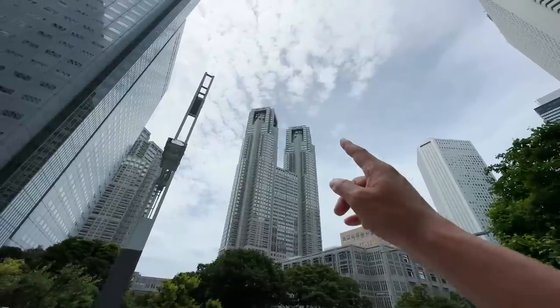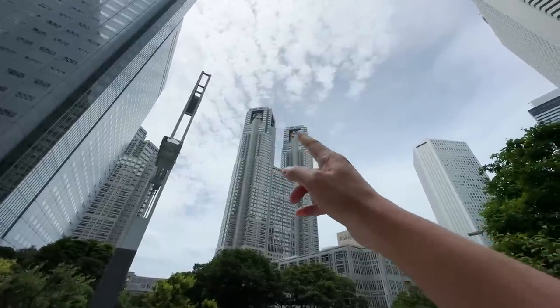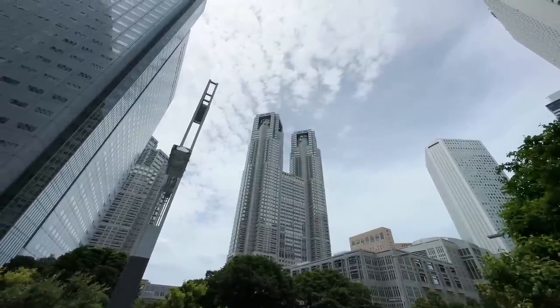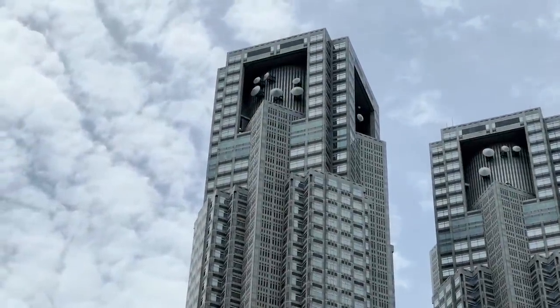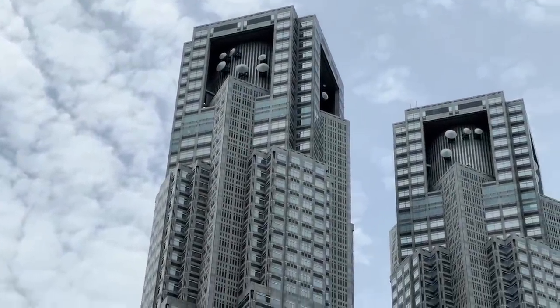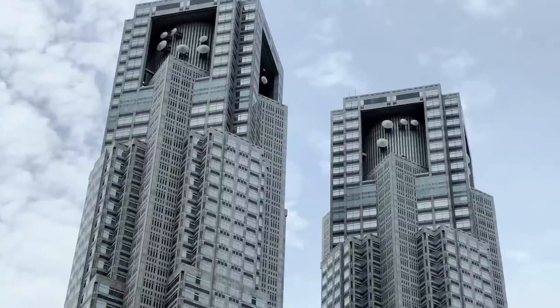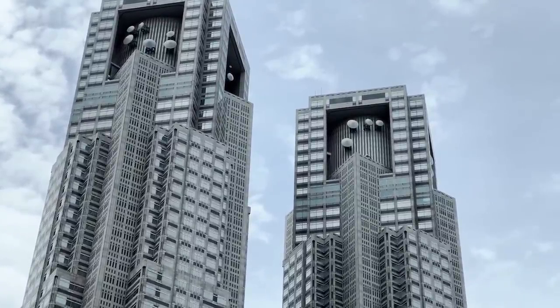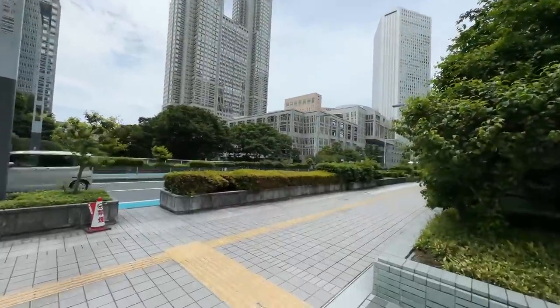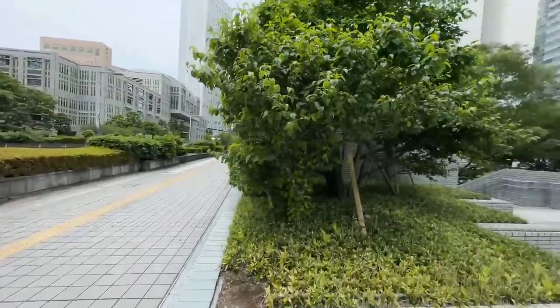But up there are two observation decks. I think each one of those is an observation deck. And it's one of the best views. It's free because it is the city hall. You can see the bigger windows. And you have amazing views all the way to Tokyo, Mount Fuji, but maybe not today, because it's a little bit cloudy. Let's go down here.